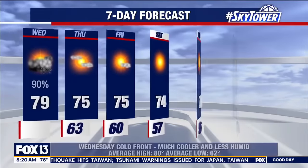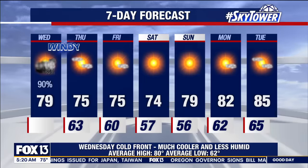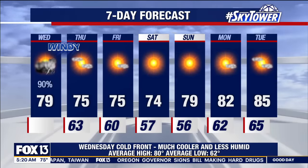Here's your 7-day forecast. 90% chance of those storms around later on this afternoon. And then we cool things down, and by the weekend, we've got morning lows in the 50s.